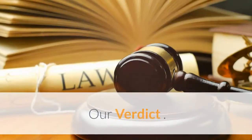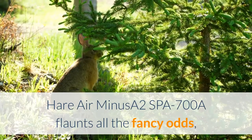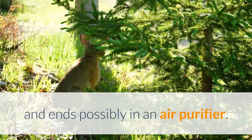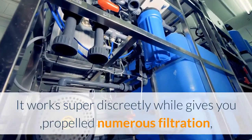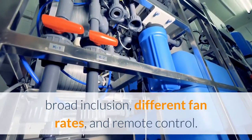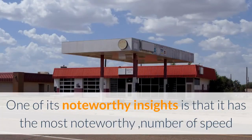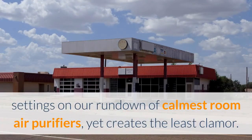Our verdict. Hair Air-A2 SPA700A flaunts all the fancy odds and ends possibly in an air purifier. It works super discreetly while gives you propelled numerous filtration, broad inclusion, different fan rates, and remote control. One of its noteworthy insights is that it has the most noteworthy number of speed settings on our rundown of calmest room air purifiers, yet creates the least clamor.